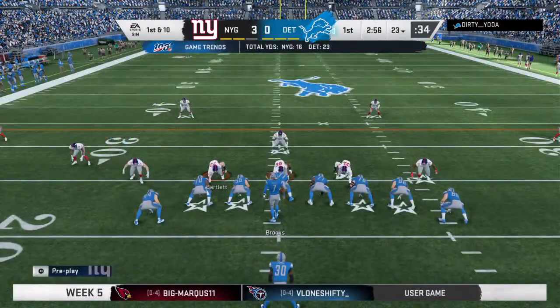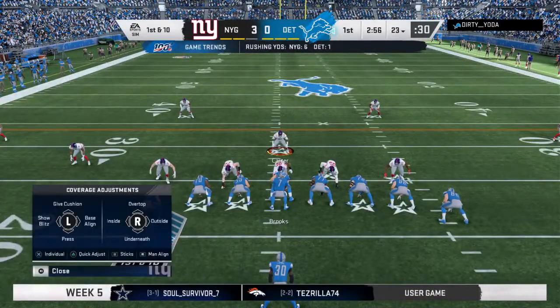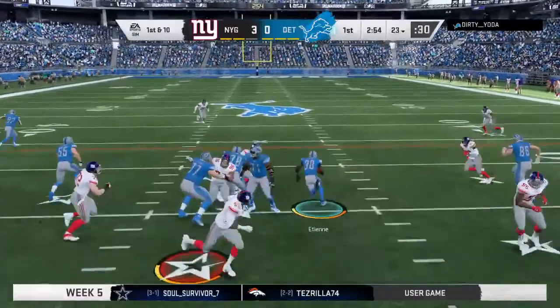The Detroit offense ready to begin their drive. They threw an interception the first time they had the football, only gave up 3 points off of that, so it shouldn't be a difficult hole to overcome.